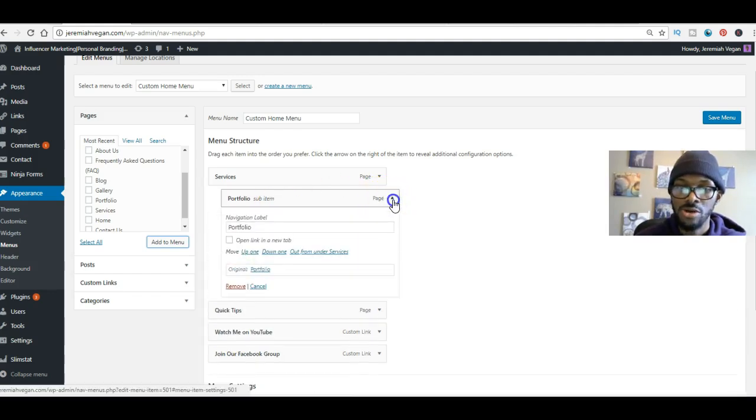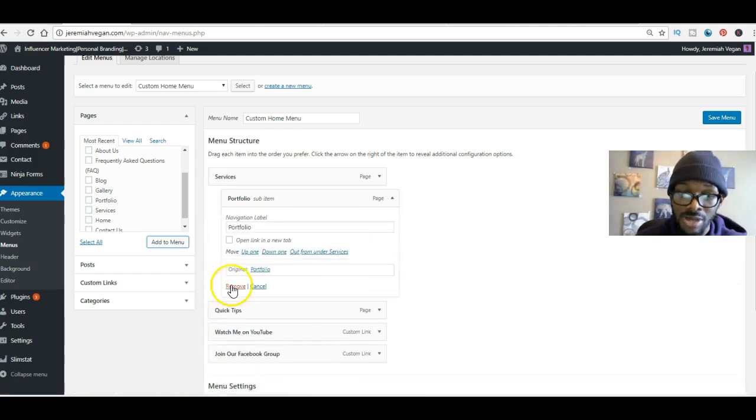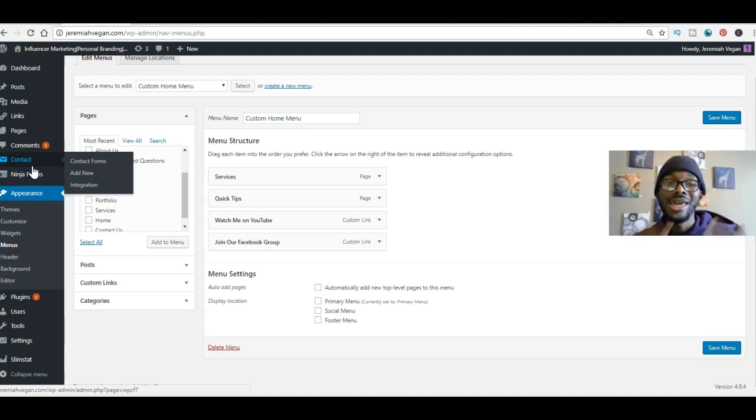Once people go to your home page and hover over services, they're going to see another drop-down area that says portfolio, or whatever you want to put under there as a sub item. So hopefully I explained that really well for you guys. And that is the end of our overview.